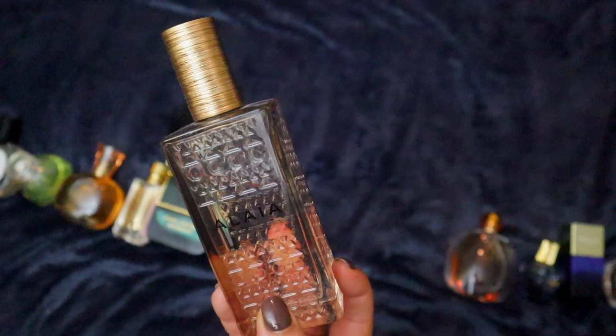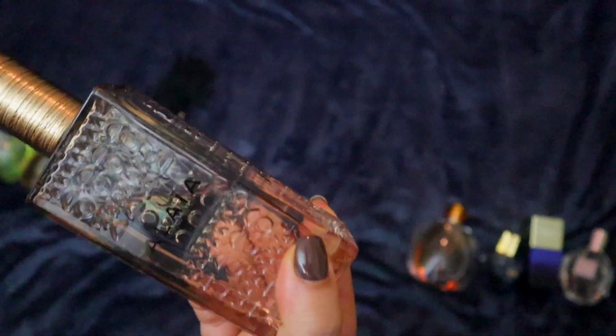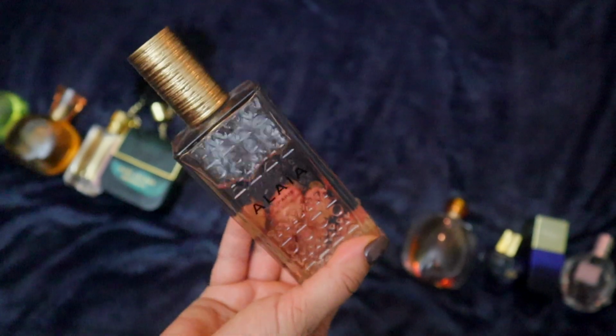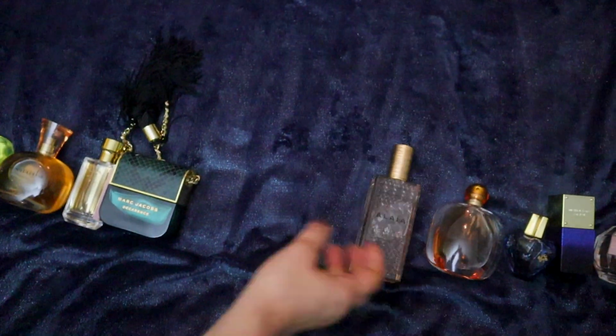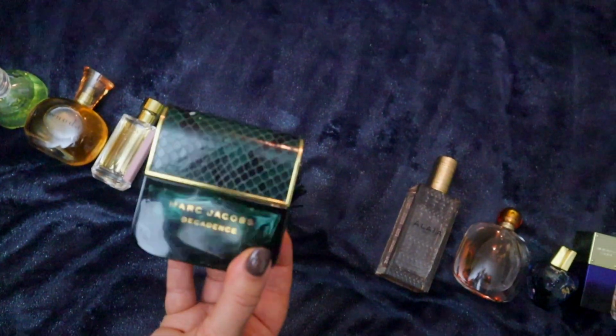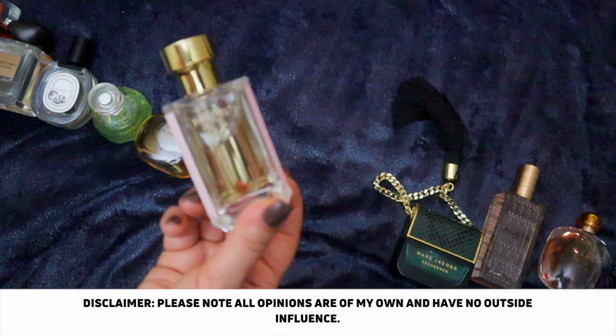This one is stunning. So this is Alaïa Nude. Beautiful scent. Gorgeous. Obviously, I'm keeping this. And again, look at this bottle, look at how beautiful it is. Okay, so this is staying. Then we have Marc Jacobs Decadence. This one is staying too. I love it.